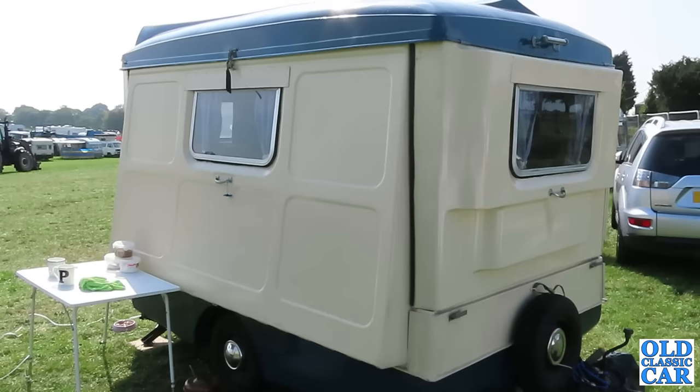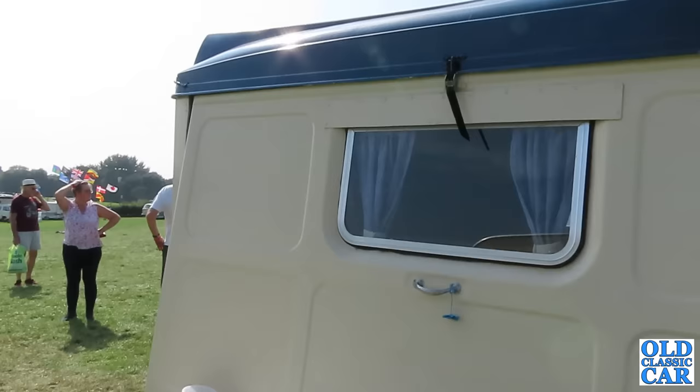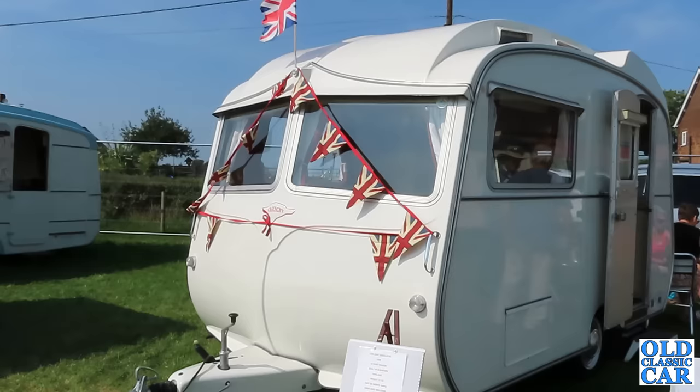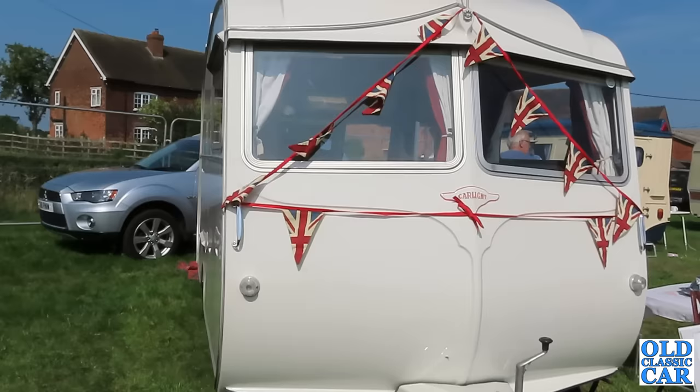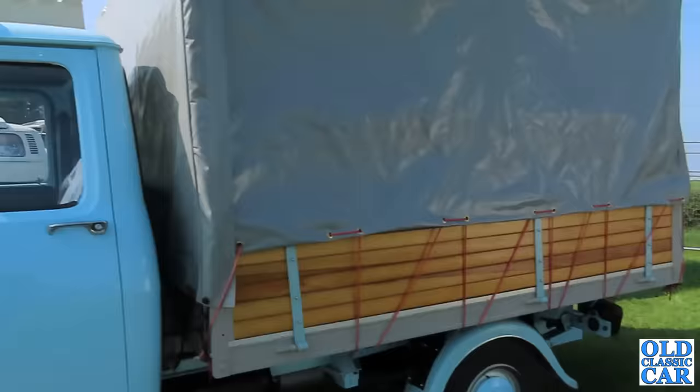So the roof sort of hinges up, then you fold the sides in and the roof comes back down and it's sort of yay high. Great to tow behind the smaller car. A Carlite Castellet from 1975, 12 feet long. What a Bobby Dazzler that is. Bedford CF.